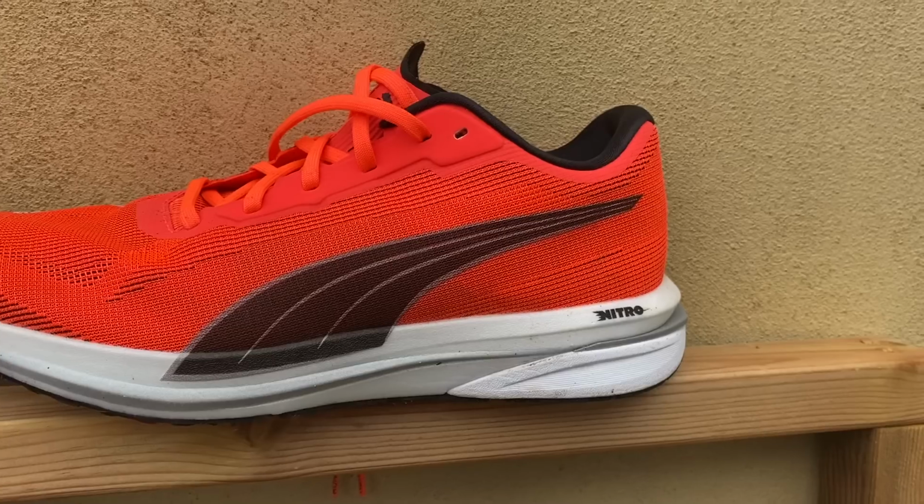And it's just not quite as big and bulky as some of the max cushion shoes. I find even if a shoe's light, if it's maximum cushioning, sometimes if it's too big, it just interferes with my running a little bit. Whereas this does disappear on the foot really nicely. Excellent choice.